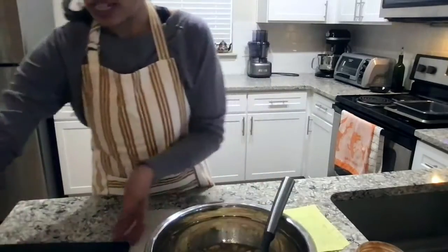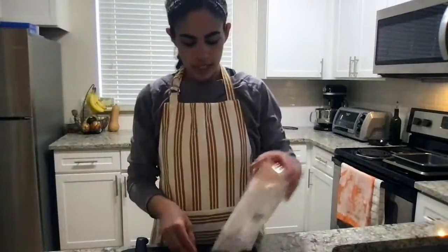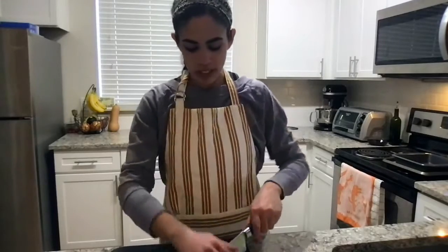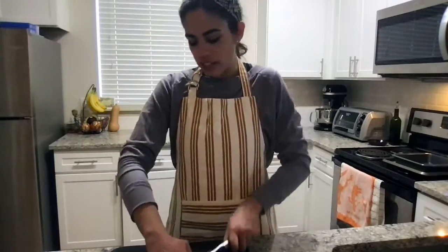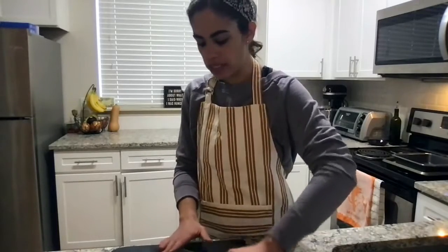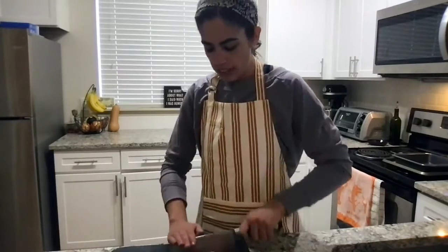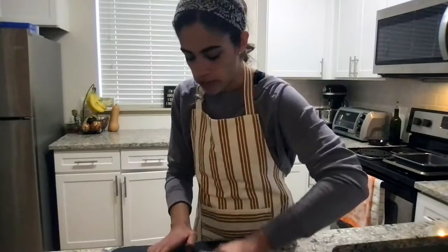Okay, and the last thing we need is our pecans. So I'm just gonna chop some pecans up. Again, you can use any sort of nut or seed that you want. I like to add the nuts in here not just for flavor and texture, of course, which we love, but it also adds healthy fat to the oatmeal, which makes it an even more satisfying dish, right? So having that fat in there helps balance the carbs from the oats.